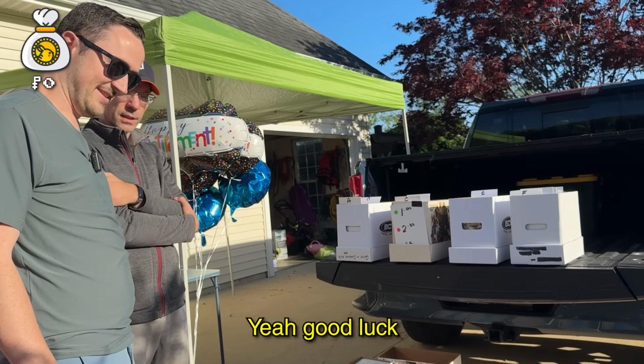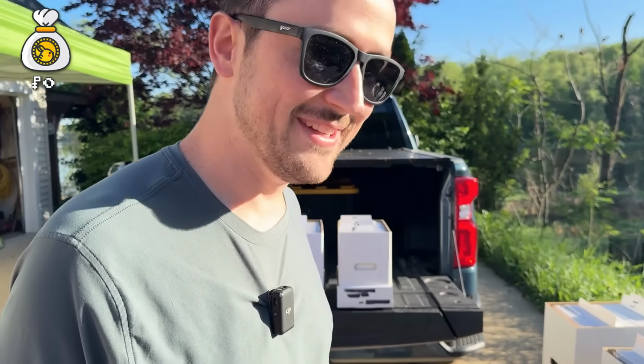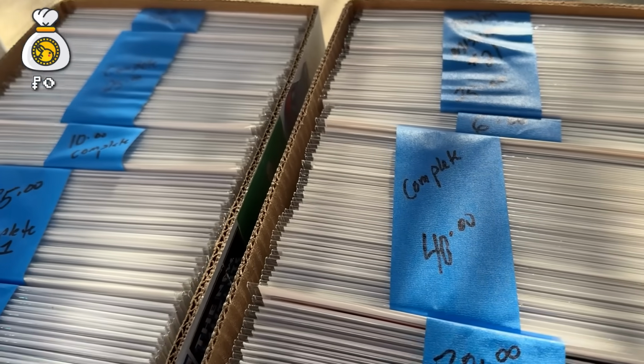Yeah, good luck. Dang. Good luck hunting. Thank you very much. Yeah. Well, let me shake your hand on that one. Well, the massive deal just secured. I didn't think that would happen, guys. And we're getting every single complete set in here for half of the marked prices.